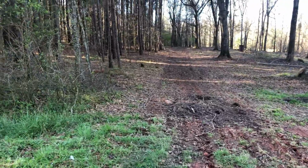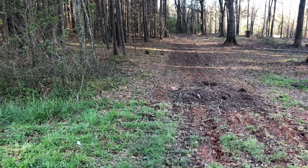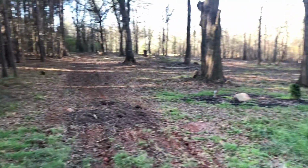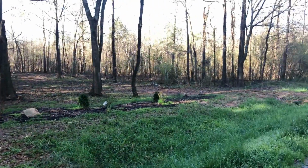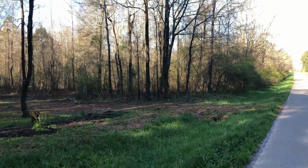Oh, I can tell that you've taken the box blade to it. Yeah, leveled it out. See how open that is? It used to look like that over there, pretty much.